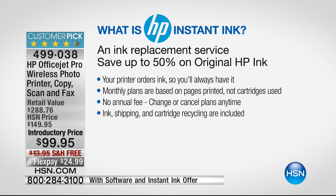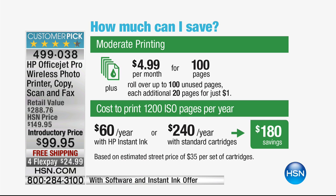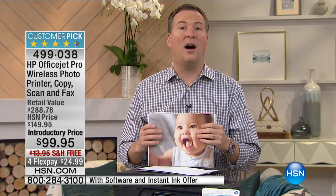So what we do is the $4.99 a month plan. That's what is popular in my household. My wife and I and the two kids. It's perfect for us. $5 is 100 pages. Now that's whether my kids are doing book reports, or whether I'm printing off full 8.5 by 11 inch perfect photo quality pictures. So think about that. For $4.99, $5 a month, I can print off 100 pages.